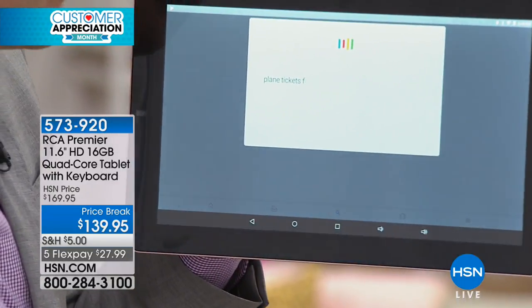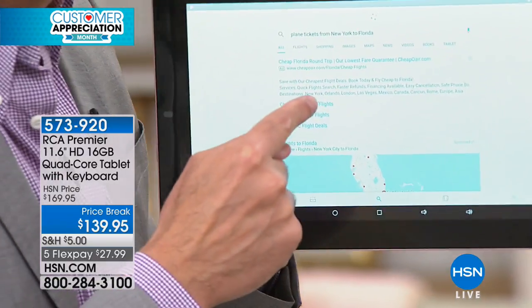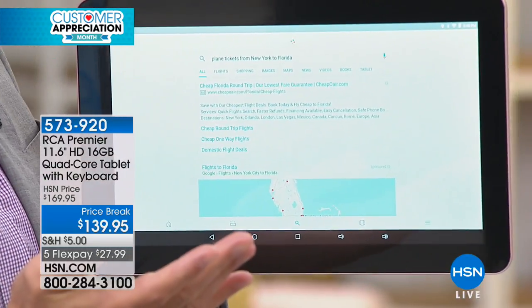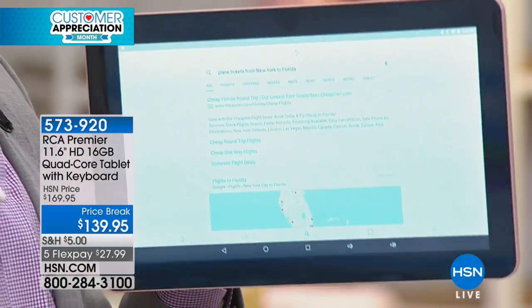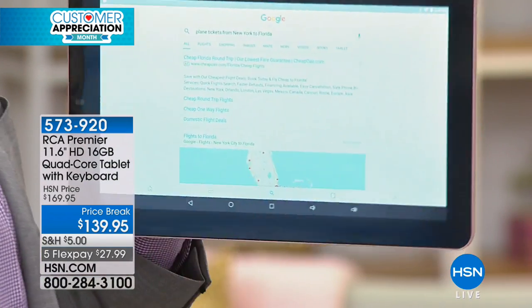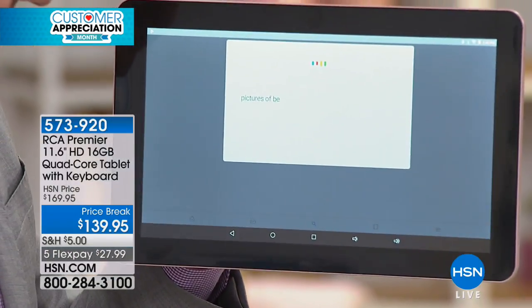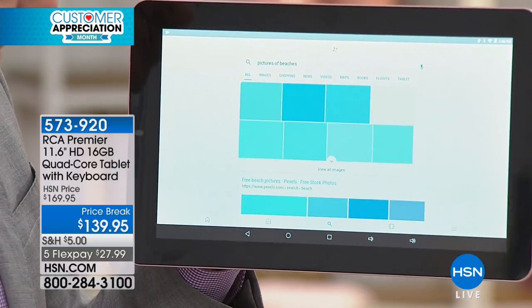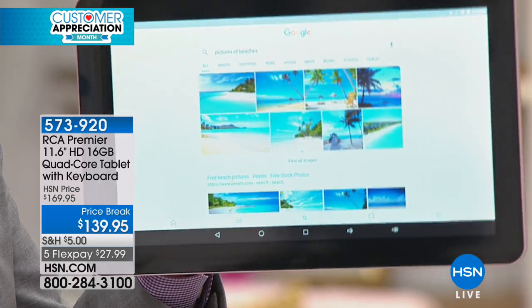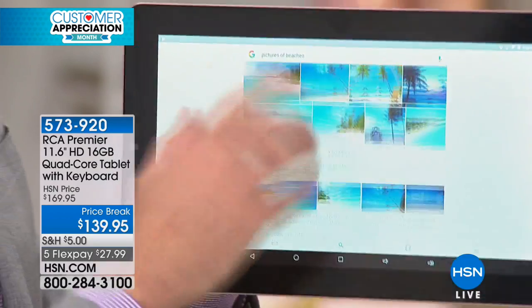Plane tickets from New York to Florida? Flights from New York City to Florida, leaving the 2nd of May and coming back the 6th of May, start at $182. Hey, that's really affordable. You should come. Yeah, come visit us. Hotels on the beach. Or how about, since we're going there, pictures of beaches? We do have the top two of the top five in the entire state where we live, in the Tampa Bay area. Okay, so here we go.